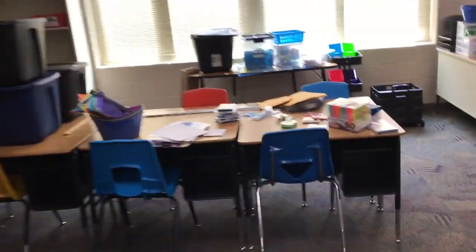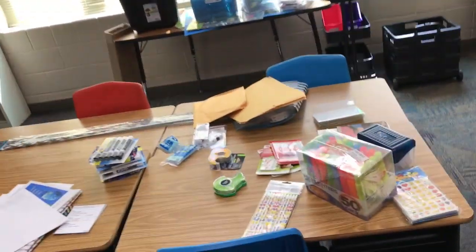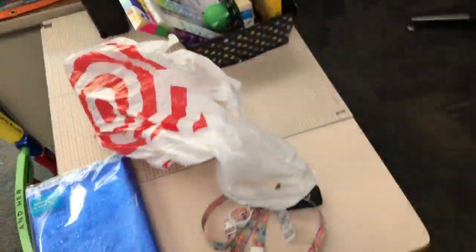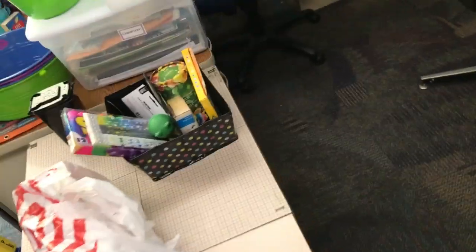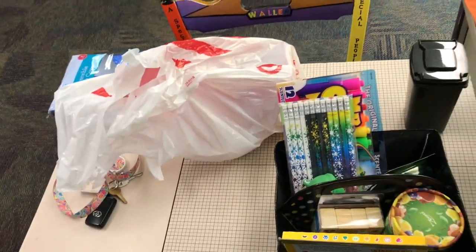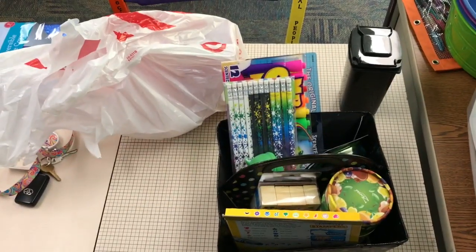So now, oh, I also have some stuff over here that I brought from home, like some random supplies and things that I need to go through later. I also found this at Walmart, and it's this really pretty blue, shiny tablecloth. So that is going to end up going on this desk for my VIP table. And these are some of the supplies I need to go through and organize. So I'm going to work on this right now, I think, and get that set up. I will show you what it looks like when it's done.